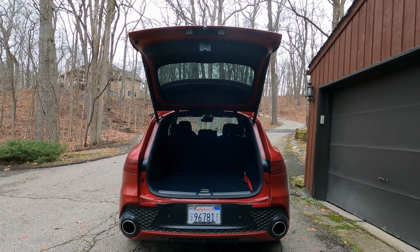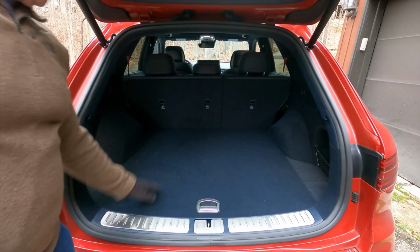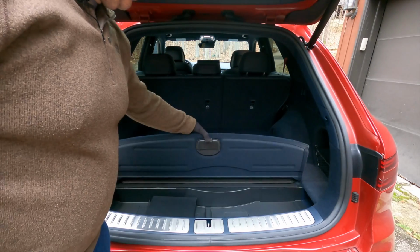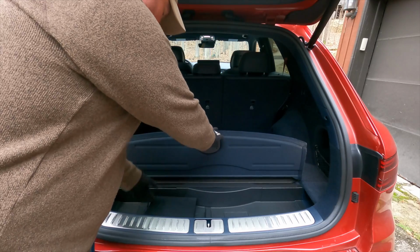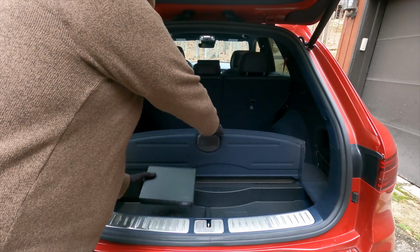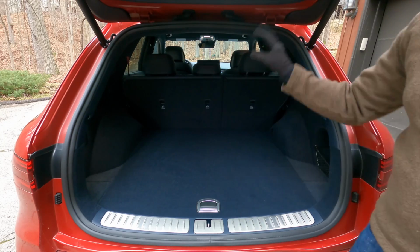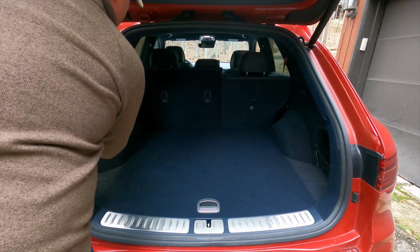So let's take a look inside. You get 29 cubic feet of storage behind the second row and a nice and flat loading floor for that row. Also, you do get a touch of space underneath as well if you want to hold things like your owner's manual.